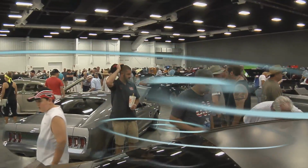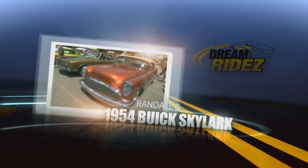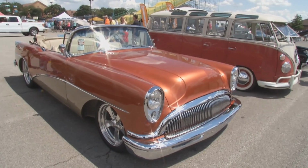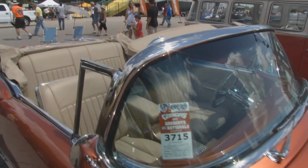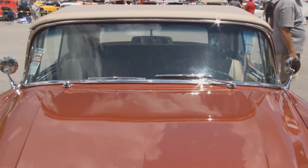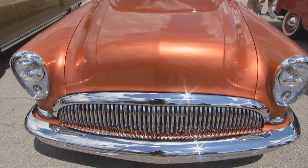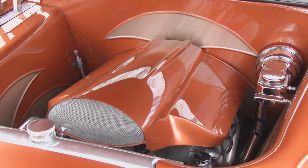Our final car here at the Goodguys Nationals is a 1954 Buick Skylark with an interesting history. It's a 1954 Buick Skylark, and I've had it since 2002. I bought it. It was all primered, had 95,000 miles on it. One owner, guy had it, but he had it all primered, and I bought it off of the guy who was doing the restoration. I pulled the body off. I had the frame totally redone, a new front end. I bought an LS1 motor with a 4L60 transmission, and I put a Corvette rear end.